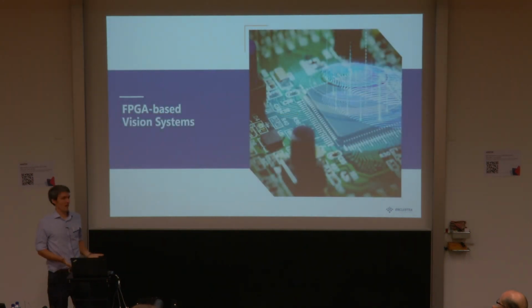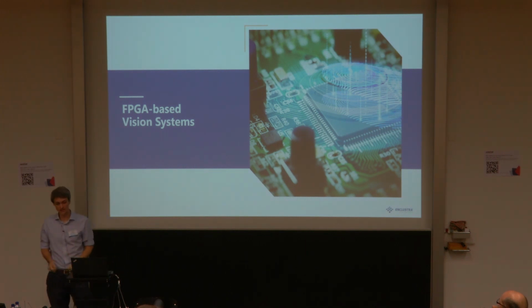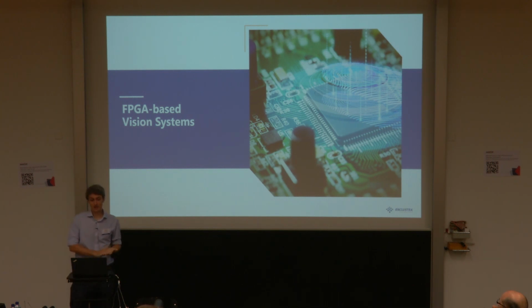The idea behind the topic of today's presentation was that, particularly in the last 3 or 4 years, we have seen quite an increase in interest from our design services customers in implementing vision systems in FPGAs. So today I just wanted to share some of our experiences and some of the lessons that we have learned through the years of doing those projects.